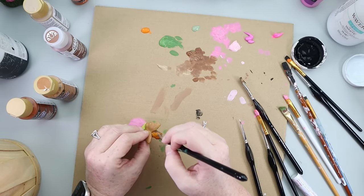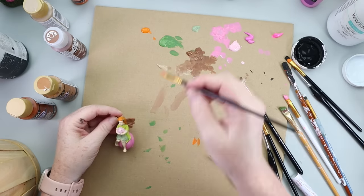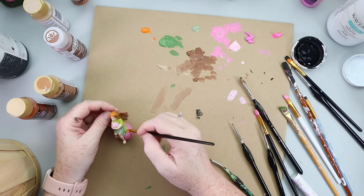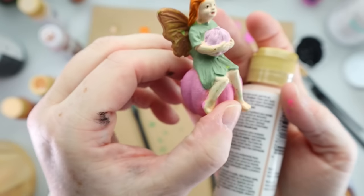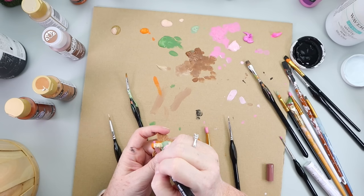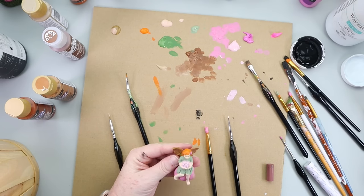And her face, I did go in and try to give her blue eyes and realized the face was just kind of creepy. So I went in with a very fine point paint pen and gave her at least some eyebrows because, I don't know, she was kind of creeping me out just a little bit.